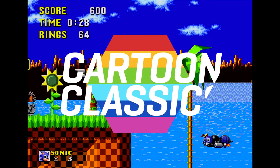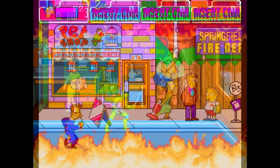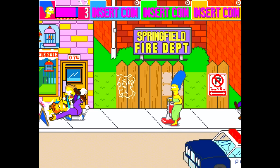The arcades were no stranger to animated heroes. Tie-ins to popular television series such as the Teenage Mutant Ninja Turtles or The Simpsons were major draws, and their frantic-paced four-player action was the perfect fit for the social nature of such amusements.